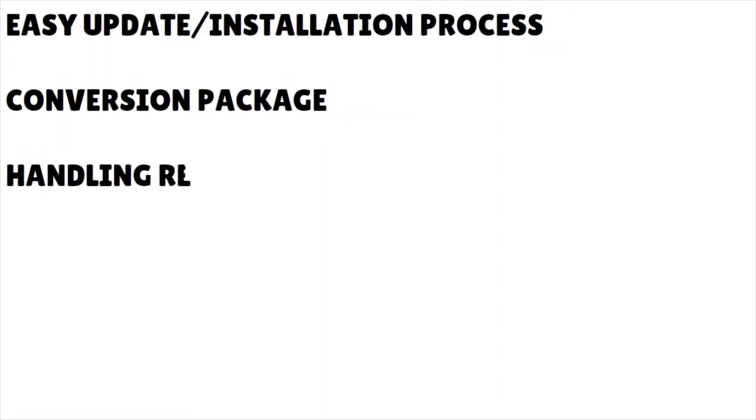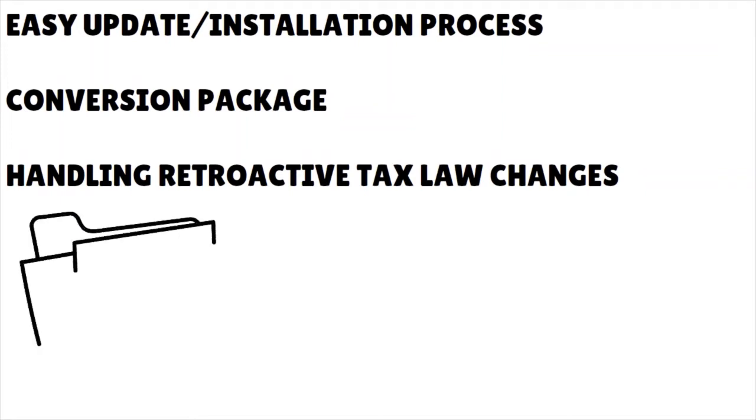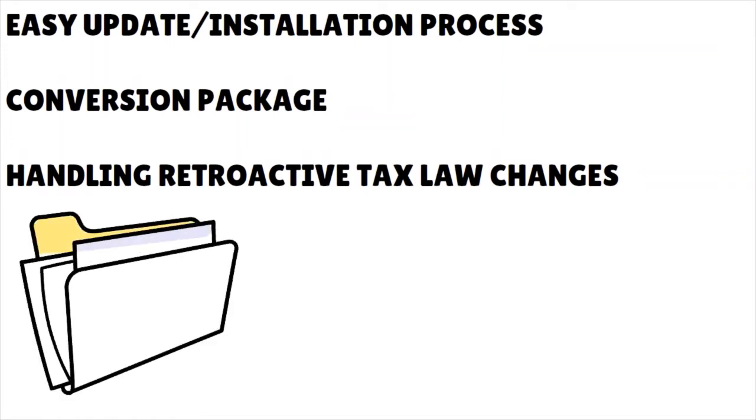You want to pay attention to the easiness of updates and installation. And we also pay attention to the conversion packages. Obviously, the good thing about these software tools is that they are part of the same family, so the conversion should be a lot faster and a lot easier.